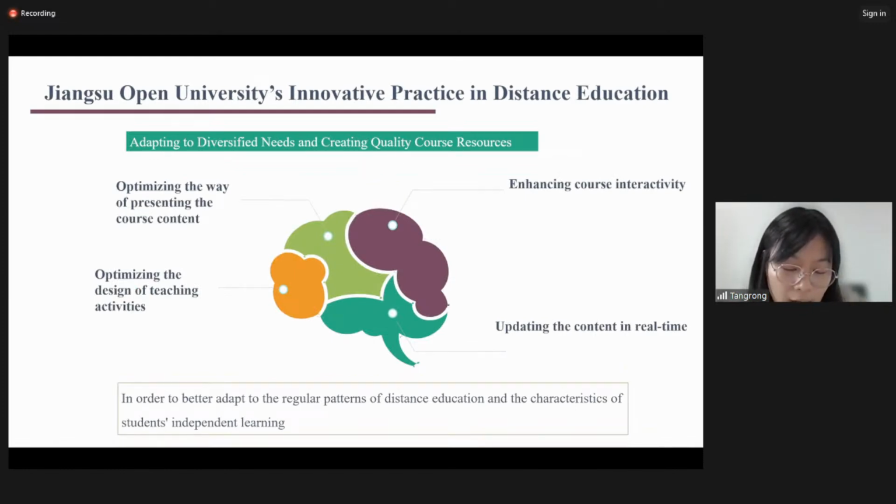Furthermore, we involve other higher education institutions, industrial enterprises, and employers in course development to ensure the content is scientific and professional, as well as practical and relevant, to better adapt to the regular pattern of distance education and the characteristics of students' independent learning. We continuously optimize the way of presenting the course content and the design of teaching activities, enhance course interactivity, and ensure effective support for learners' independent learning.